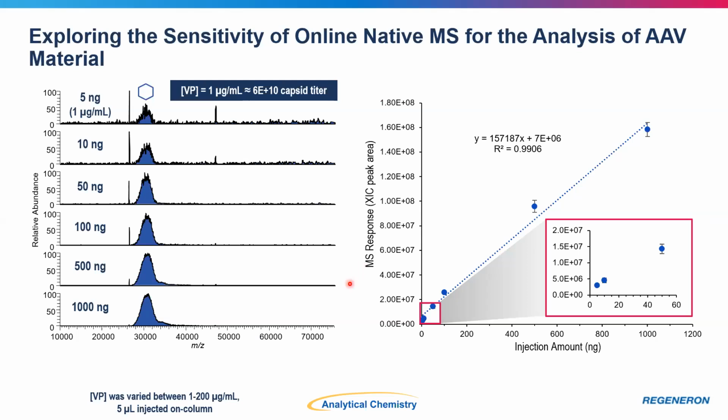So next, our goal was to evaluate the sensitivity of our online method for capsid detection. In order to do this, we diluted empty capsid material by increasing amounts and ran the same injection volume each time. So this low end of our detection limit reflects an estimated capsid protein concentration of 1 microgram per milliliter. And this corresponds to a capsid titer of approximately 6e⁻10 capsids per milliliter.